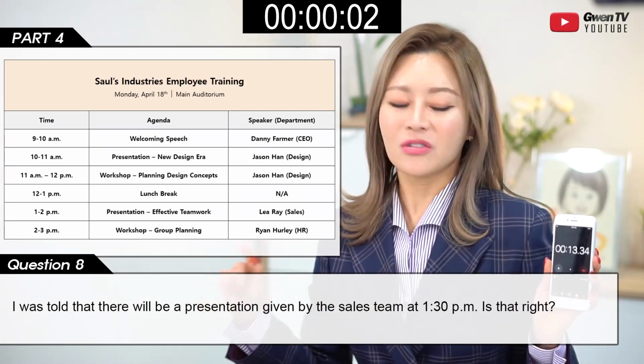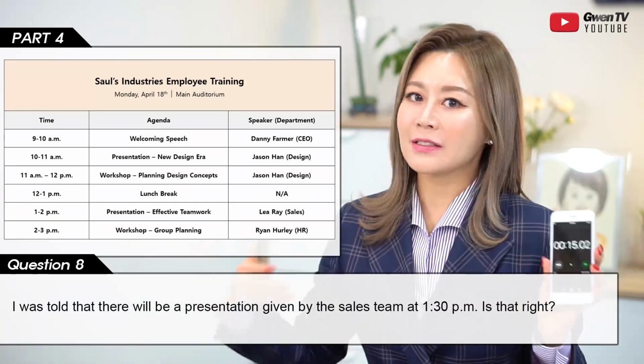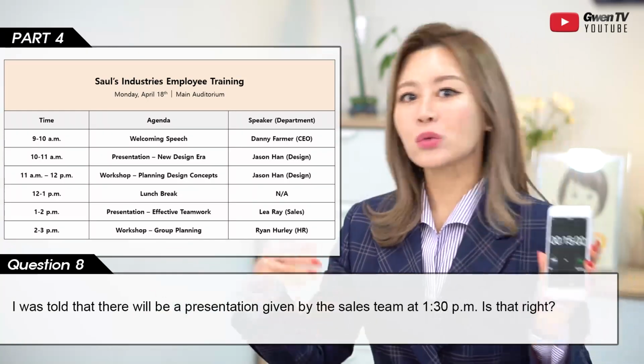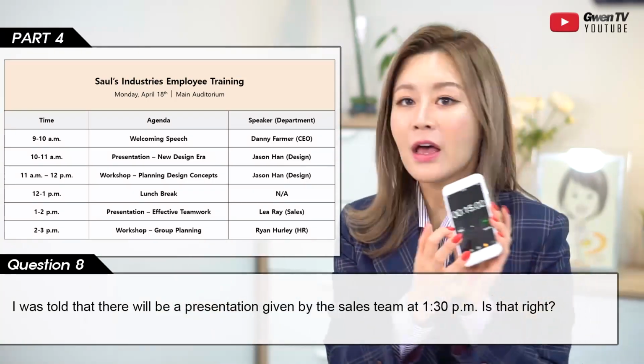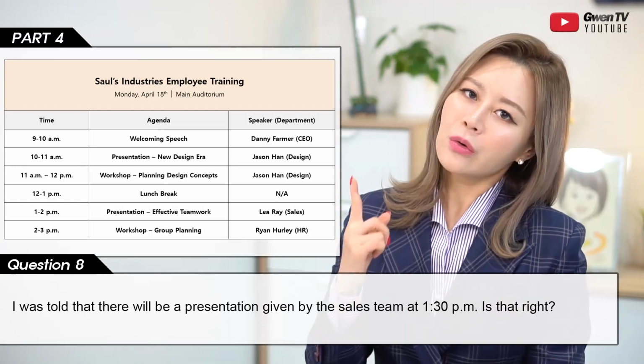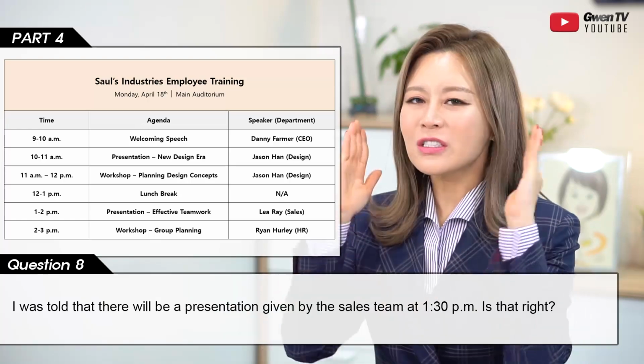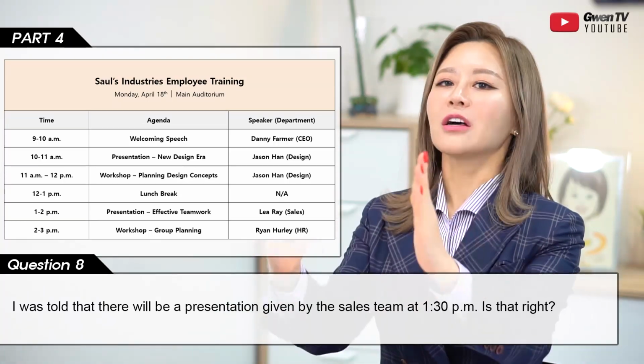Don't get confused. All right, I tried to lengthen my answer by saying a little more. It's not 1:30, it's 1, so please don't get confused. And that's how I fulfilled 15 seconds. And actually, those who are aiming for level 8, that's what I actually do at the test site. I don't just give the answer. Ta-da, this is the answer.